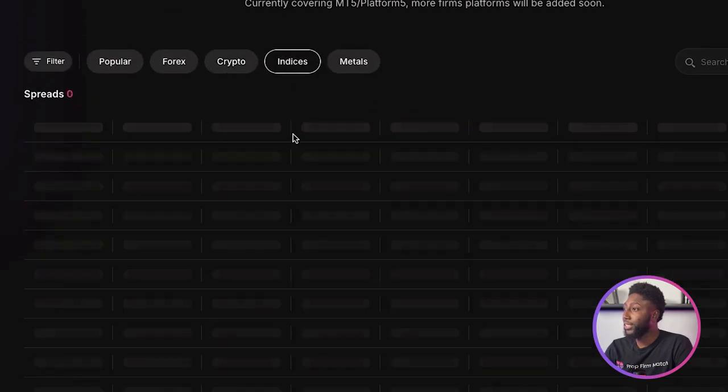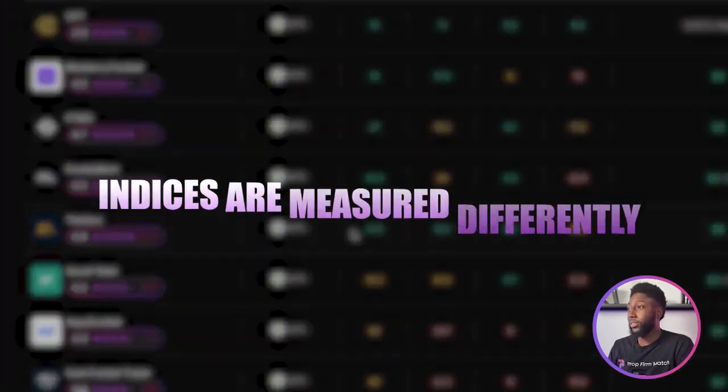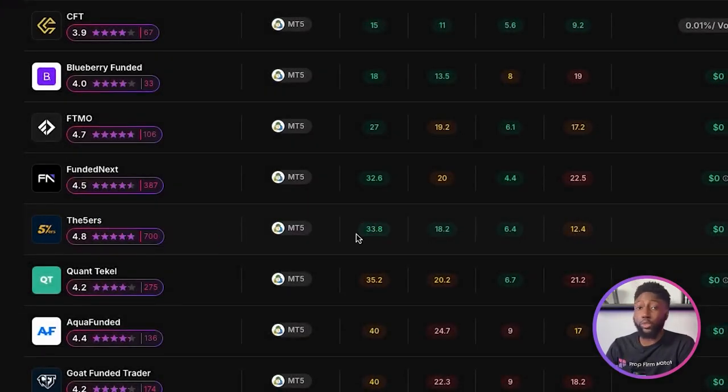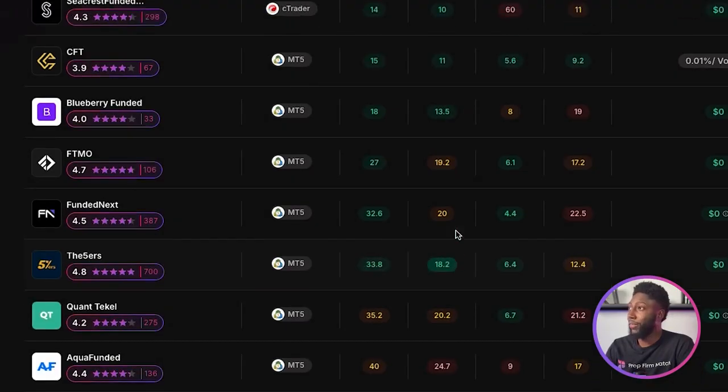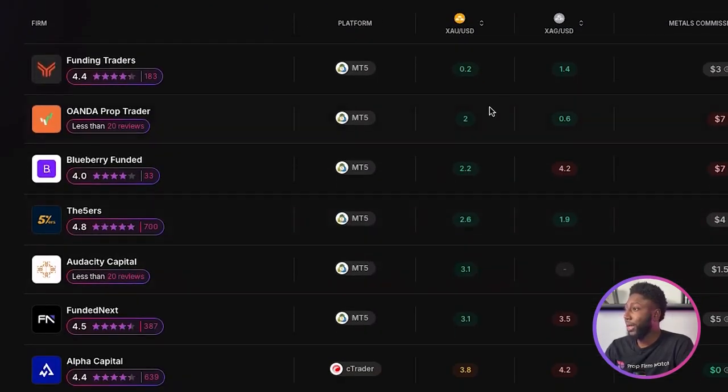Moving over to indices, you can see the 5ers also is in green, meaning that on average, these are really good spreads. Now, keep in mind that indices or indexes are measured differently because they move more and they're larger and things like that. So the spreads will look a little different than Forex or other instruments, but again, they're highlighted in green, which means that these are good on average. And then finally, when you come to metals, you can see also for the 5ers that we have 2.6 for gold and 1.9 for silver. So overall, really good and competitive spreads for the 5ers.